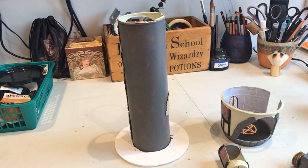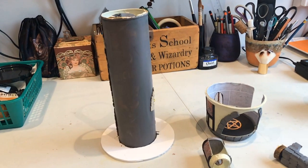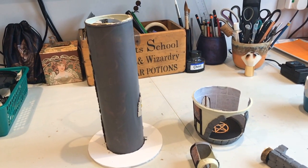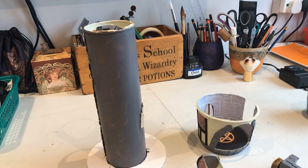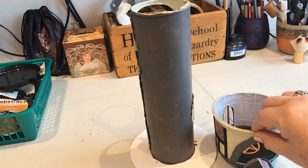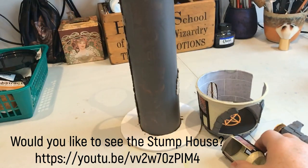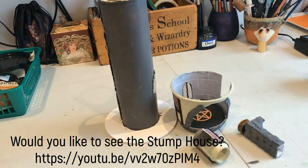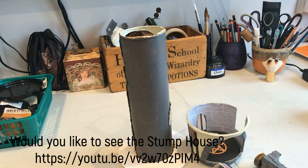This is my latest project. I thought you might like to see it, and perhaps over subsequent Sharon Talks Art we will just go with the progress and see how it goes. It's going to be a wizard's tower, very much like my stump house that you may or may not have seen. I'll put the link up for you. This is going to be something a little different, but along the same lines.